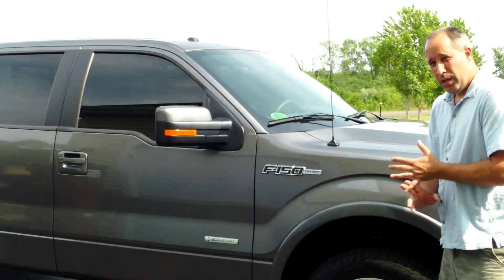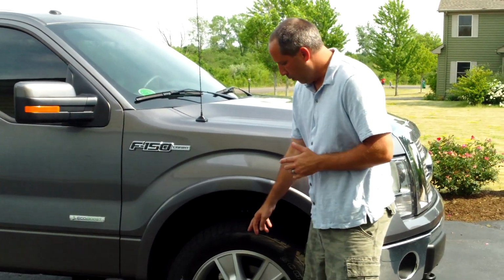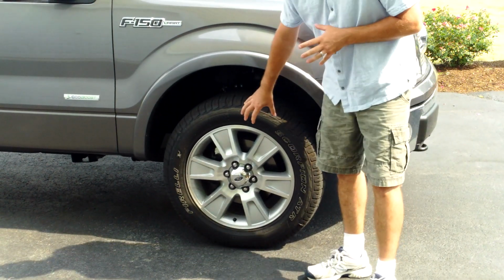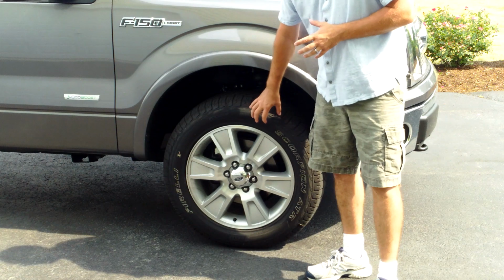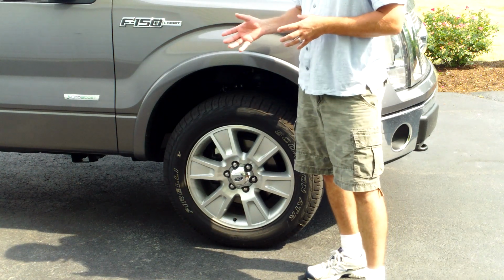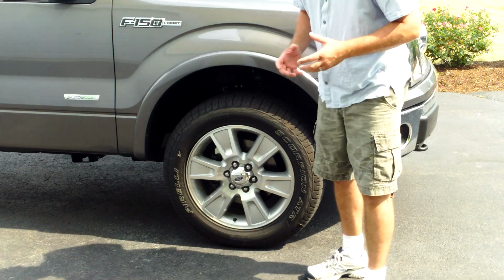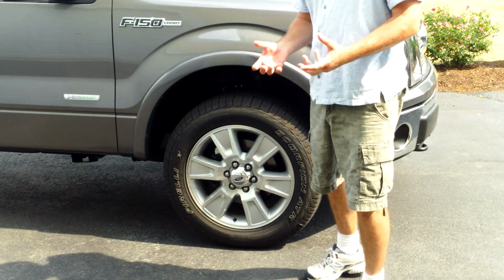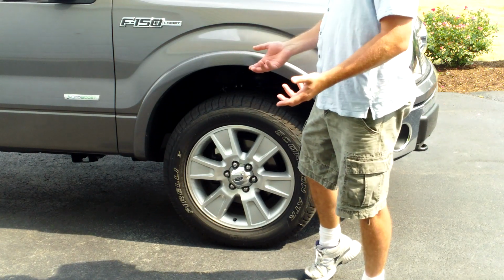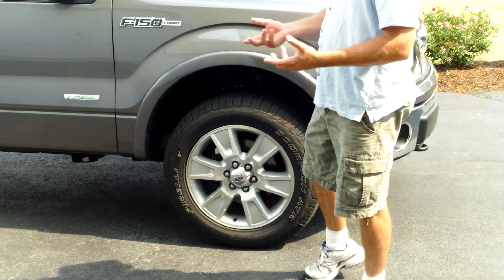Again, this is a 2012 F150. I went with the 20-inch rims. The one downside to it is, at the time I could only get the Pirelli tires. I'm not too up on these tires. I think it gives it a little bit rougher ride than the other F150s I've been in. I've always been kind of accustomed to Pirellis being on sports cars. Not saying these aren't made for trucks. Obviously they are, otherwise Ford wouldn't have them on there. But it definitely is a rougher ride.